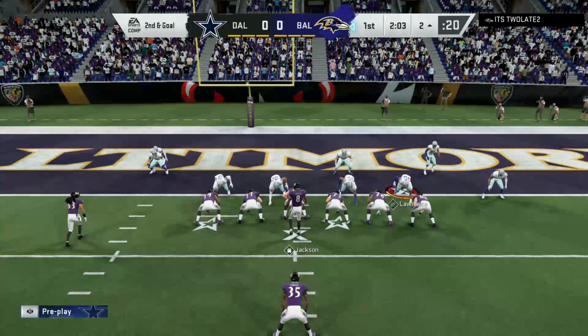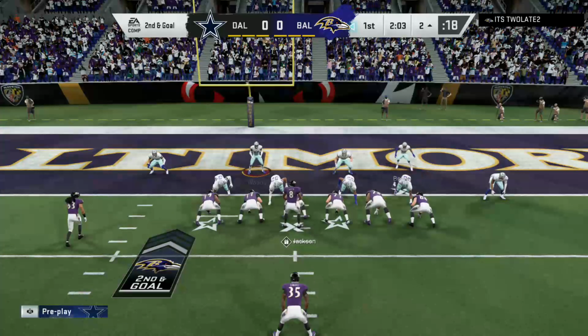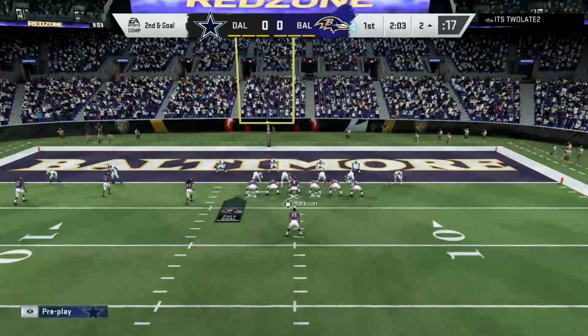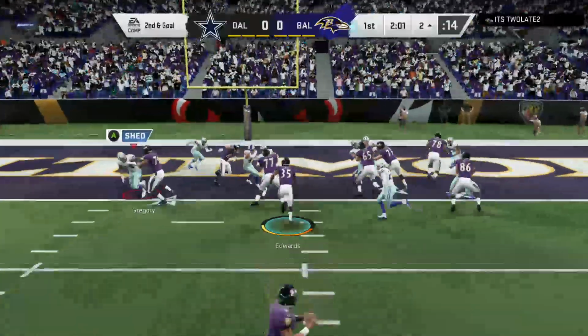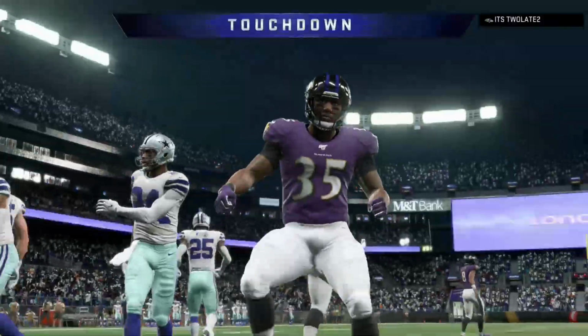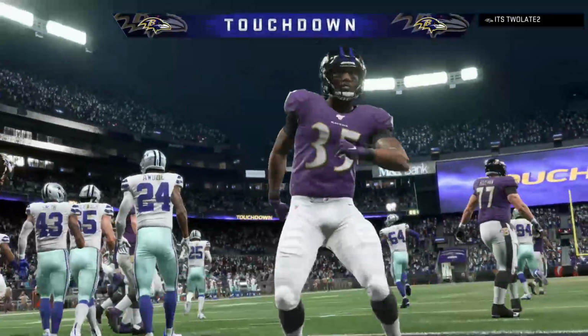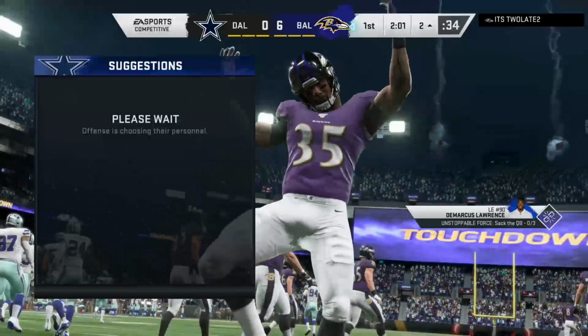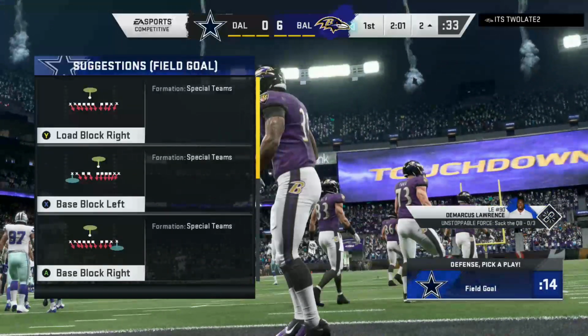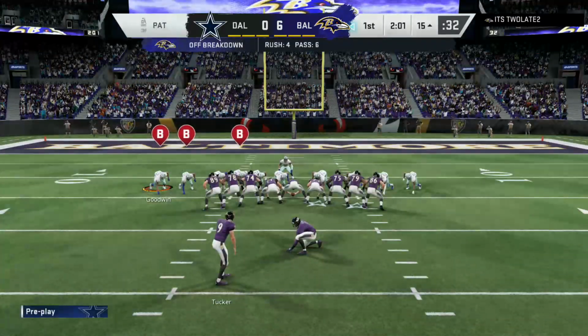Second and goal, and they will try again from the 2-yard line. Here we go. They'll look to run with Edwards. And he'll get in. Touchdown, Baltimore. Taking it in from 2 yards out as his guys are able to strike first here in this opening quarter.